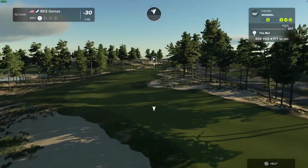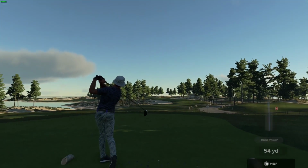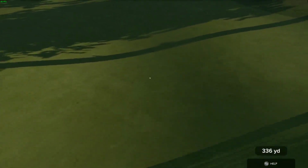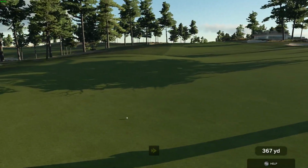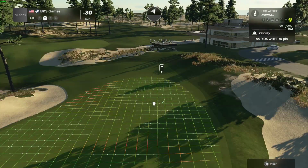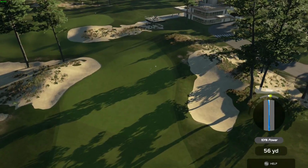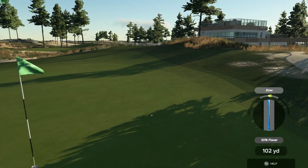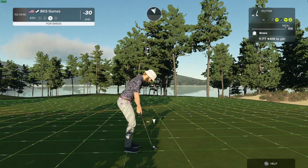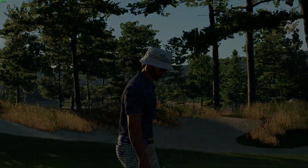Okay, a longer par four on this hole. Well done. Setting up here about, I'd say, 100 yards out. This could be good. And there we go. Nice little approach shot. This putt is measuring in at 11 feet. Nice putt. I like the way this is shaping up. That's your second in a row of birdies.